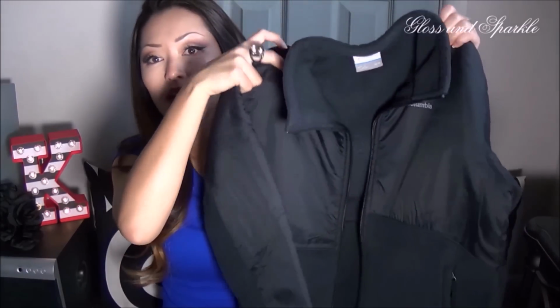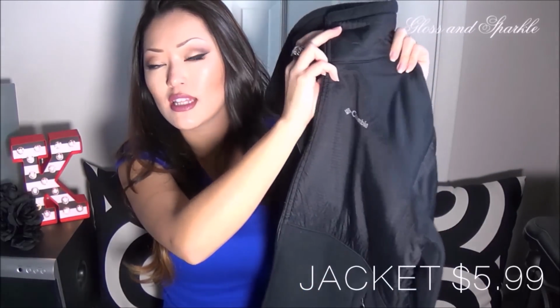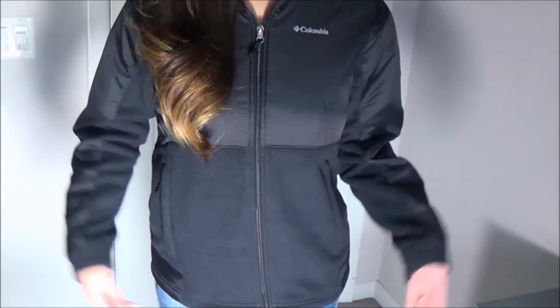$3.99. So the last item, you guys, finally, was a jacket from Columbia. And it's just like fleece with this material up here. So it's just a nice lightweight jacket to wear. It's got the little Columbia logo on it. And this is actually a youth 14-16, which to me turns out like a small. It's like a women's small. So I really like this jacket. It's just super casual. And yeah.